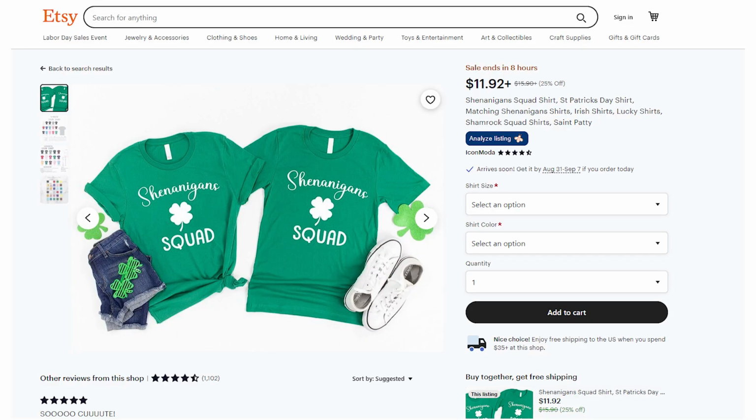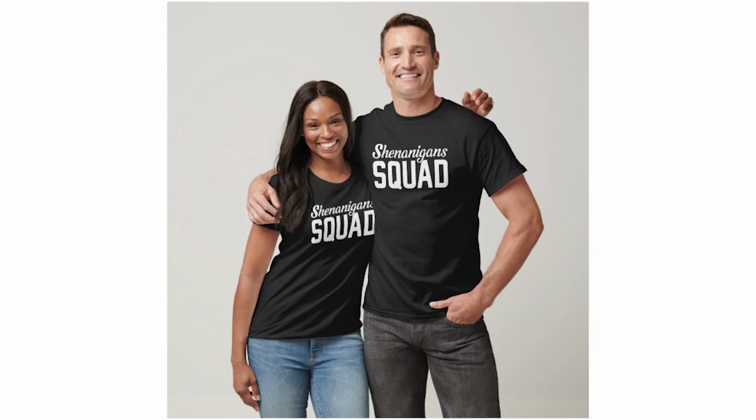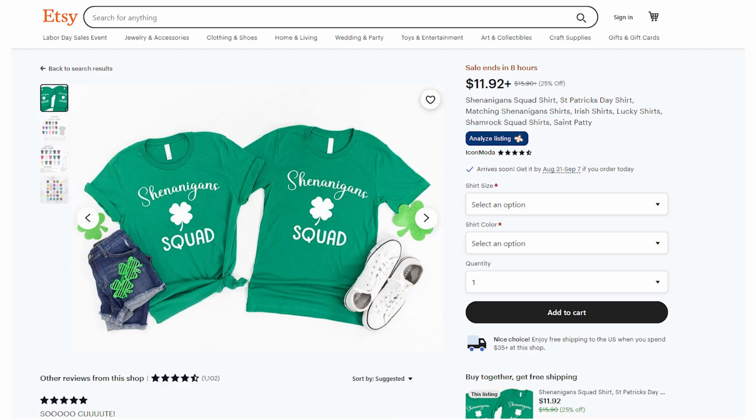Take this niche, Shenanigans Squad. This sells on St. Patrick's Day, and usually 2 or more people wear it. It could be partners or family or friends. That's why who buys this shirt buys more than one.